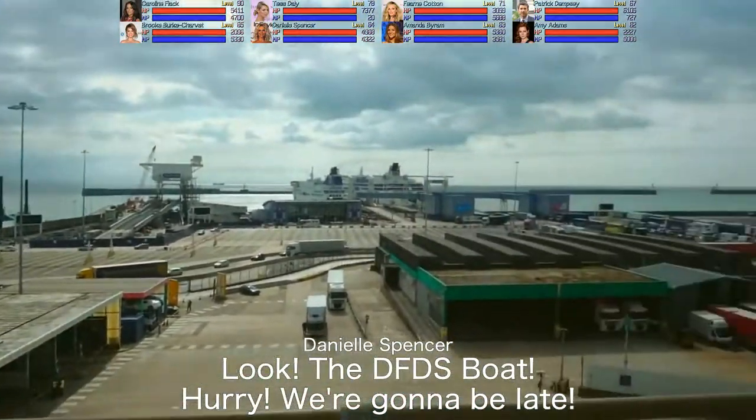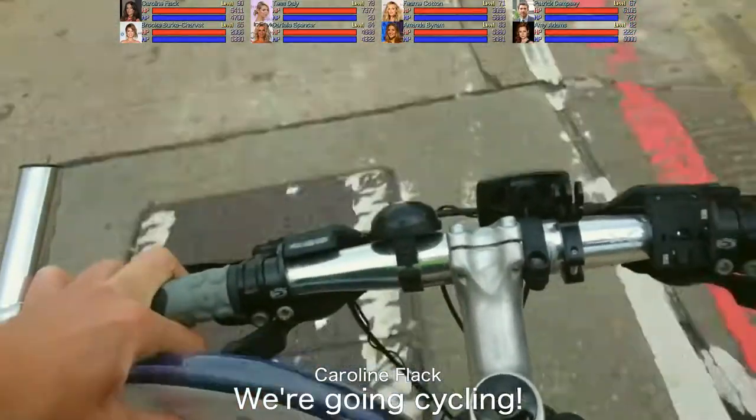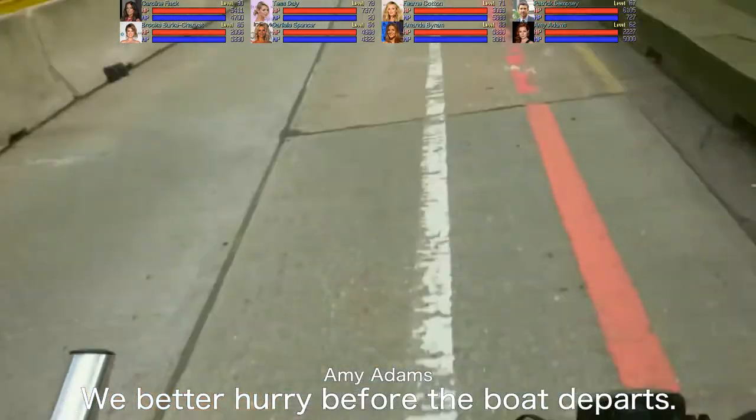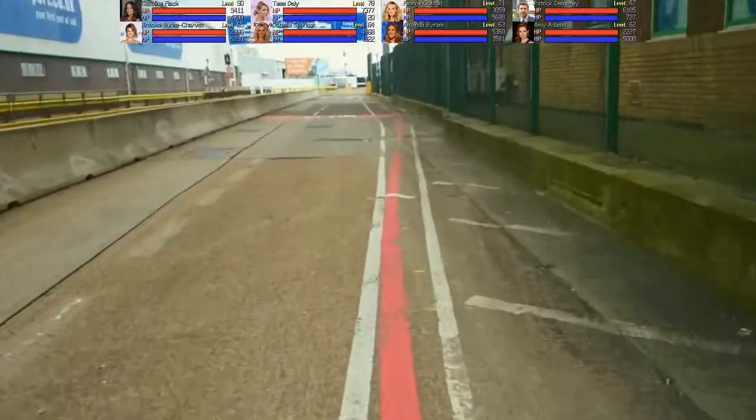And the boat's due to go soon. I'm going to be late. Quickly get on the bike. Just quickly get to the boat. And on the bike is really weird. So you cycle around all of the grotty roadways. It's actually cheaper if you have a bike with you. Because if you turn up as a foot passenger, it's actually really expensive.